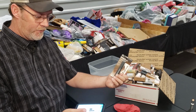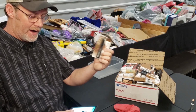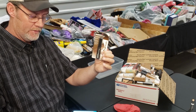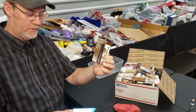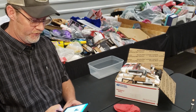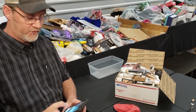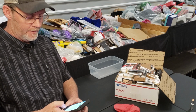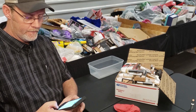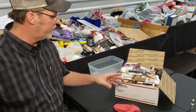Amazon's running this for $14.77. So if you're not gated and you can sell this on Amazon, that's, shoot, 300%, 400% return on your investment. Shoot, can't beat that with a stick. We do every once in a while get these in.